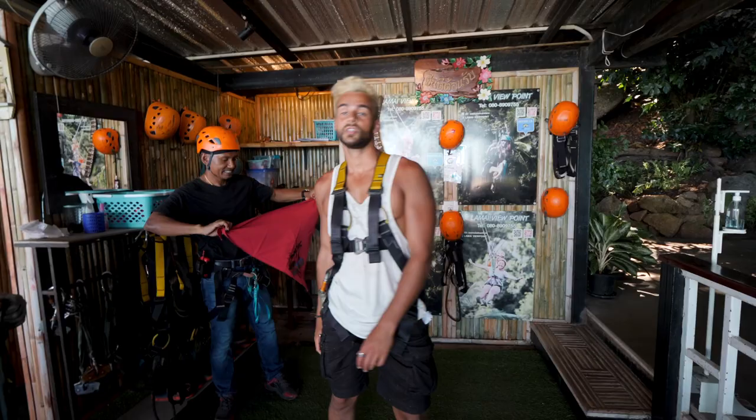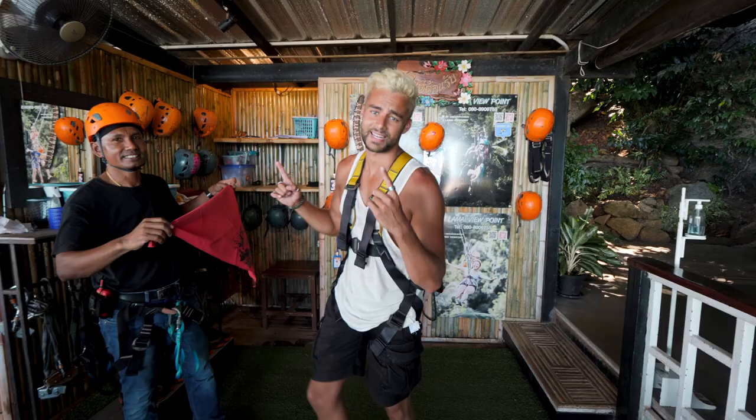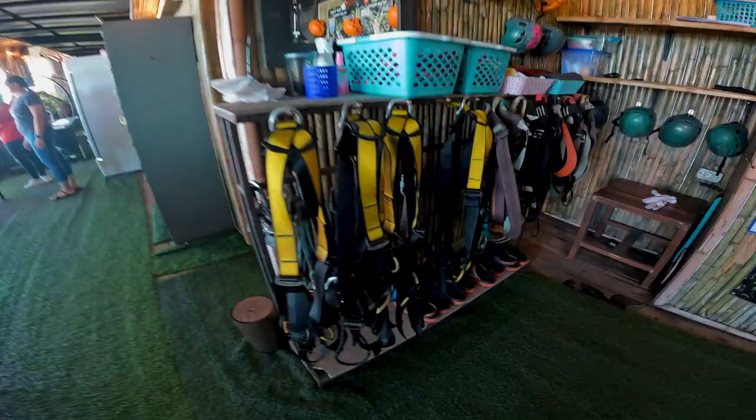So the harness isn't enough when you're doing the zip line here at Lamai. You've also got to wear the bandana. Am I right? Yeah. This is how you know you're doing some real extreme sports here in Thailand. So I bleached my hair, tried something different. Maybe now I'm going to start wearing these and a helmet. What do we reckon?